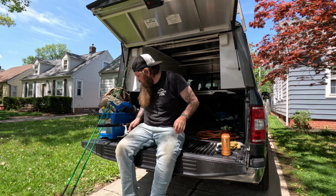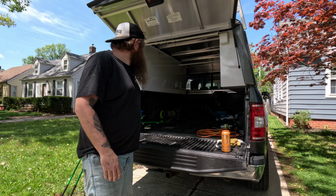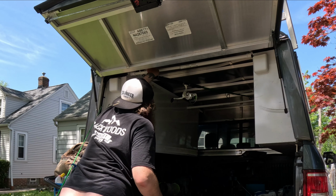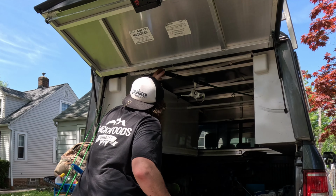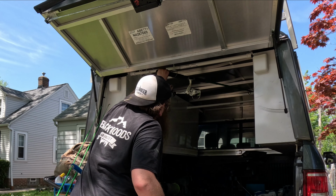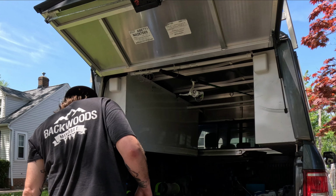Okay, so now I got it back farther. It's probably back about 6 inches. I'm hoping that's enough to get these rods in there. So let's give it a shot now. So it is a little more difficult. It's not that easy. You gotta slide it over to the side and then slide it back. But this end isn't coming off. That's the plus side. So let's see if we can get the other 2 in here.